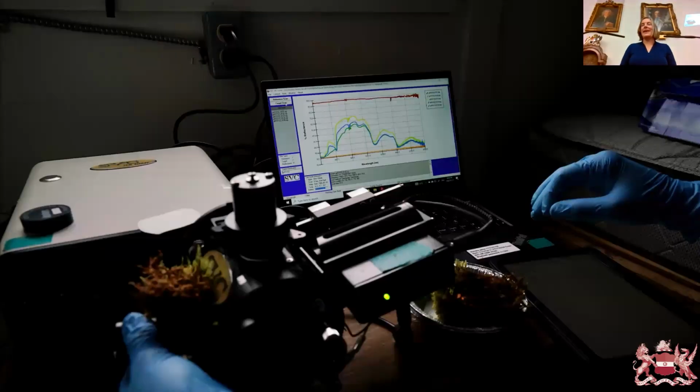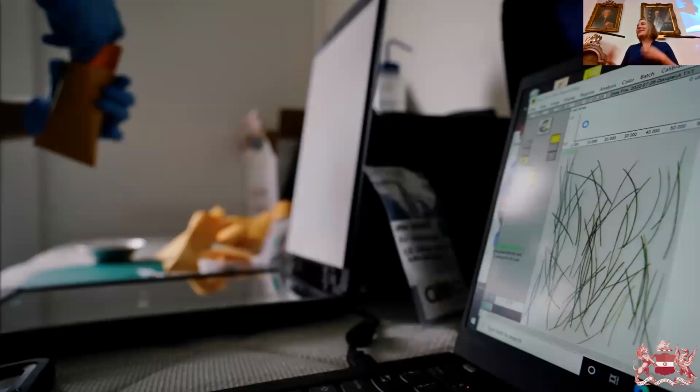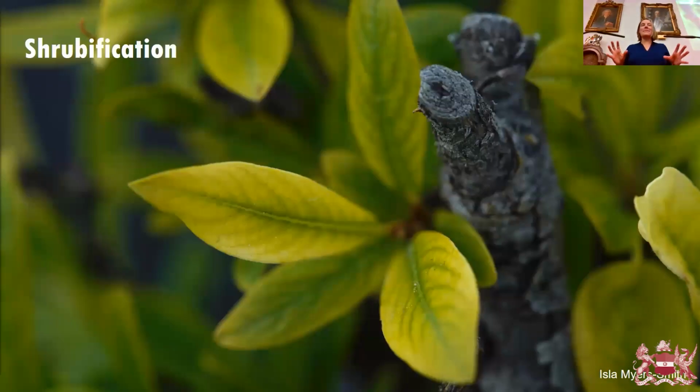And here's us in the field lab doing some spectral measurements on some moss here, and then also doing trait measurements to link to those spectral measurements. And you can see we're working on a mattress because it's very high-tech lab conditions up there. So I wanted to delve a little bit into that shrubification signal, that increase in shrubs that I was telling you about. So the next section of the talk will delve into that.